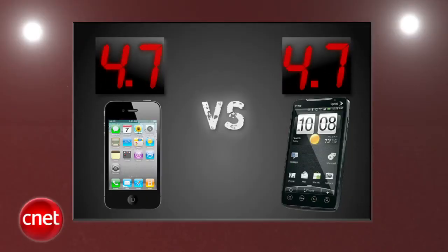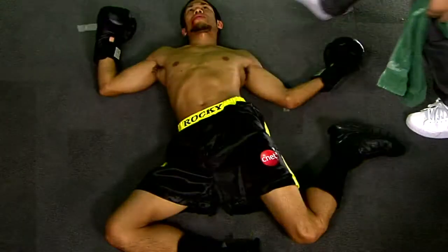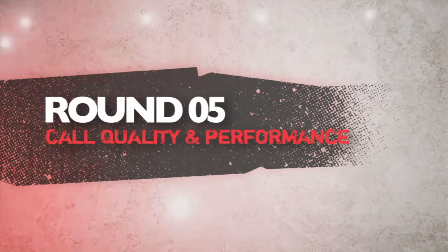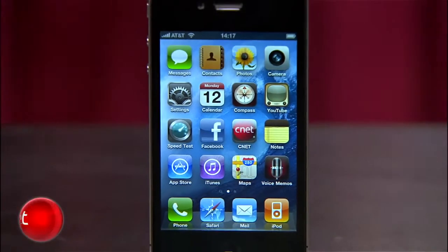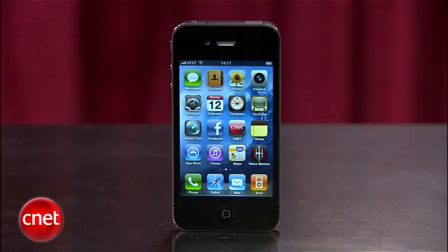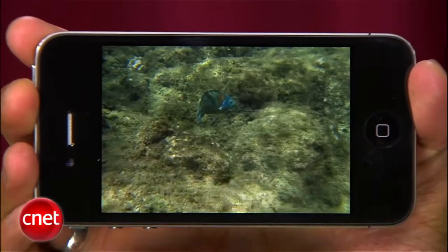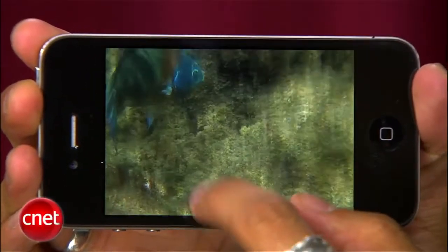So after averaging out 4 rounds, the iPhone 4 leads by just 1/10 of a point. HTC has closed the gap, and the final round that decides it all is call quality and performance. The iPhone 4 features its A4 processor, and the phone is snappy. Call quality has improved, and it's the best sounding iPhone we've heard, but it's just a hair behind the Evo 4G.